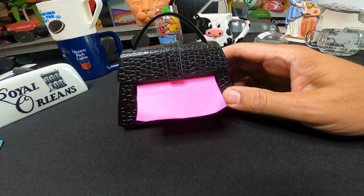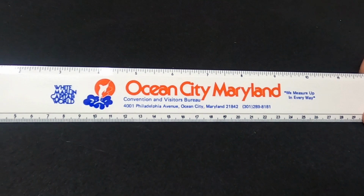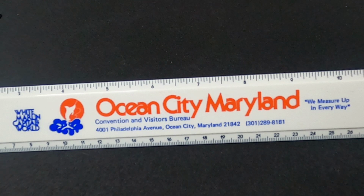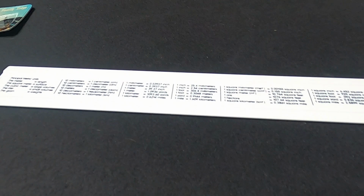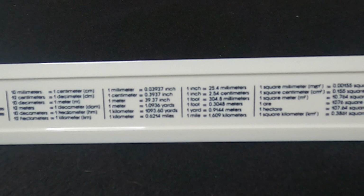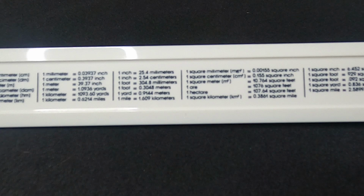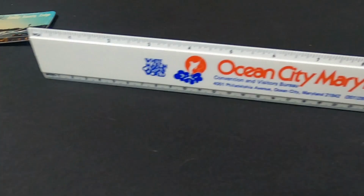All right, we got this ruler, and it's Ocean City, Maryland Convention and Visitors Bureau. Ocean City, Maryland, white marine capital world. We measure up in every way. It looks like it's pretty old. It did have an area code, but it was a quarter. And it has the metric units on back, and it's the conversion. So I just thought that was the old English, centimeters, millimeters, inches. And I think it's pretty cool that it has that on the back, but that was just a quarter.